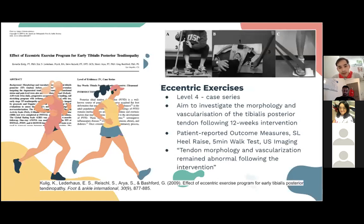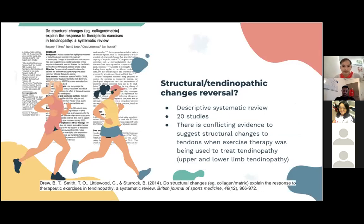Again, the patient-reported outcomes showed improvement within the groups, but in the ultrasound imaging pre and post, there are no changes to be seen. Both pre and post remain abnormal in the ultrasound findings. And is that surprising? Not really, right? A systematic review by Chris Littlewood and colleagues suggests that even when exercise is considered as a whole, there is conflicting evidence to suggest that there are any changes to the structure.